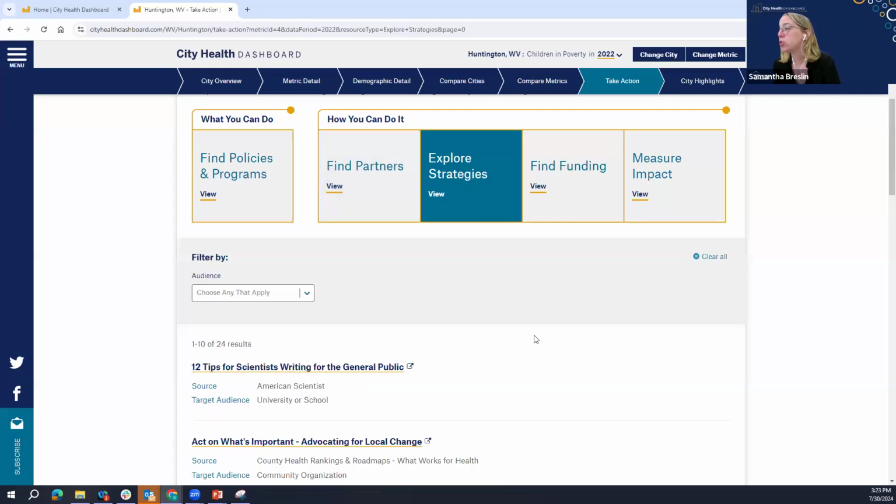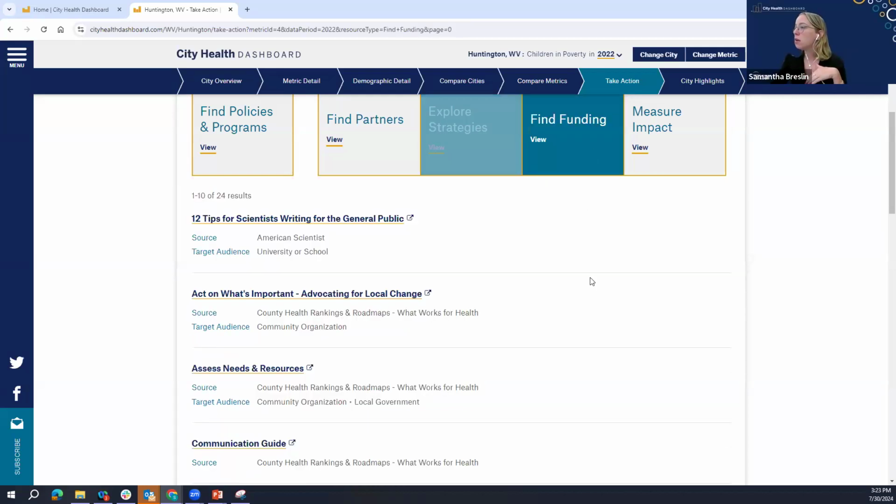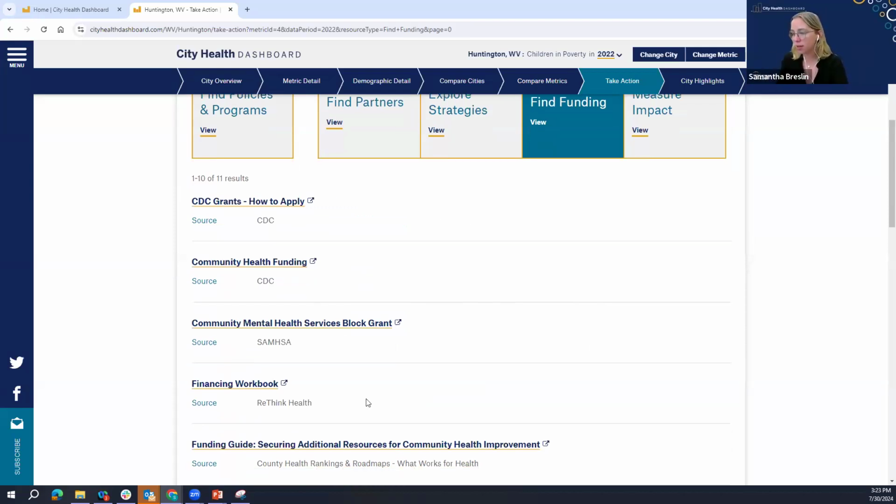We have resources or tools that help you communicate about data, that help you engage communities more effectively, that help you talk about data or talk about the social determinants of health. A lot of people still don't really know what the social drivers of health means. And so we have tools that help you do that. I'm sure everyone on this call knows that there's never enough funding, there's never enough resources to do everything that we want to do. And so we wanted to connect folks to opportunities for grants or for funding. So we have that here.